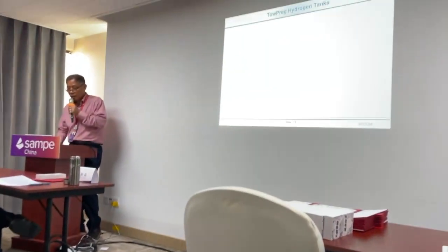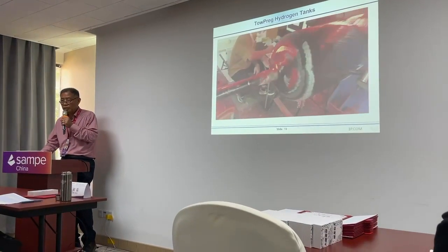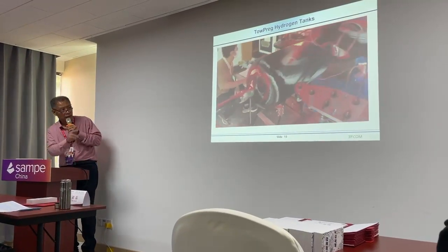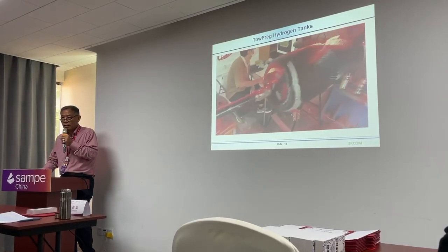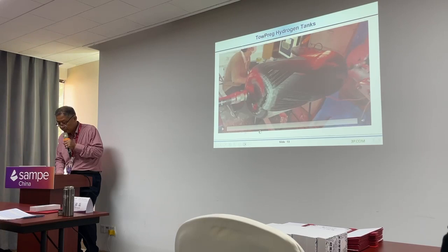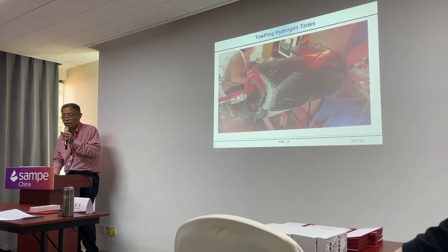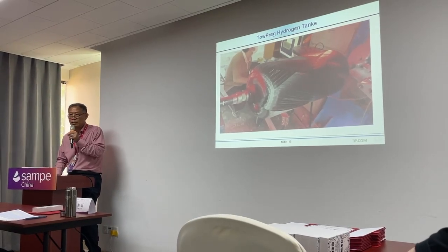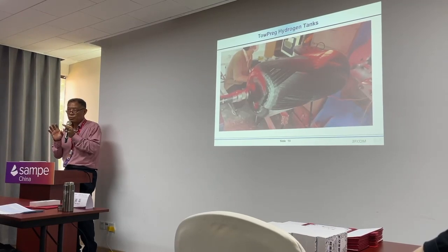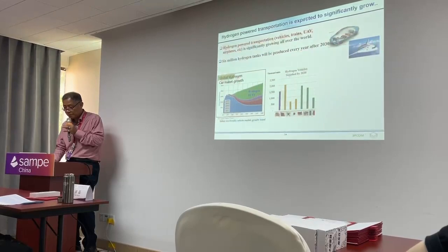Another one is the tow-preg hydrogen tank. We use wet winding, but sometimes we use tow-preg. As you can see, we have the overall procedures. This is not our main topic, but I just like to emphasize that our activity or development is not just wet winding, but also tow-preg and many different types of fibers and resin systems.